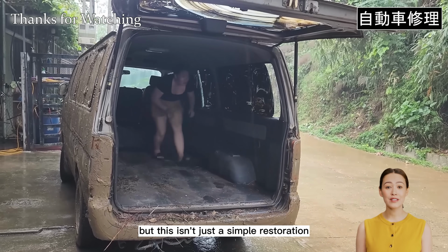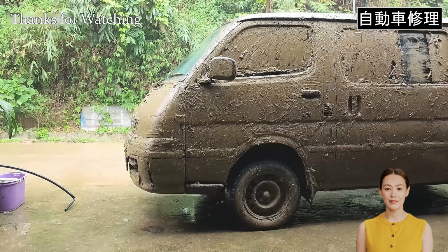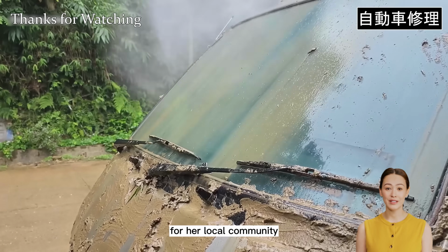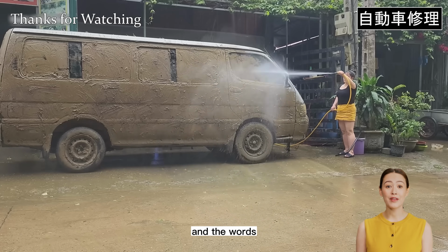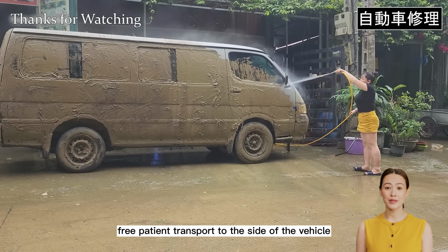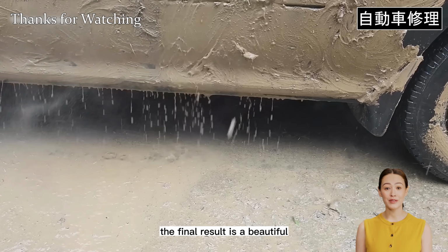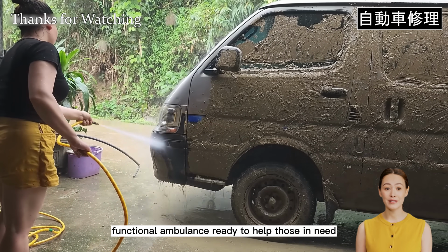But this isn't just a simple restoration. She has a bigger purpose in mind. She transforms the van into a free ambulance for her local community. She carefully applies bright red cross decals and the words, "Free Patient Transport," to the side of the vehicle. The final result is a beautiful functional ambulance, ready to help those in need.